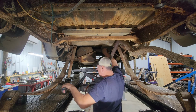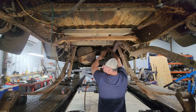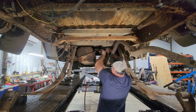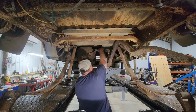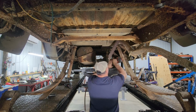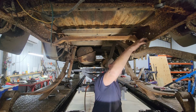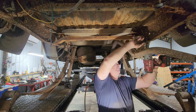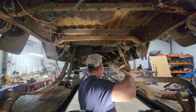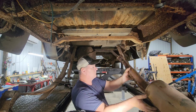Where's the nut on that? Let me get something. Is this one right here the right size? Maybe. Yeah, I think it is. Pull on that ratchet. I got one right here. All right, get this right here out of here. If I can, I may have to cut it in half. I don't know. Oh no, I can get it out.